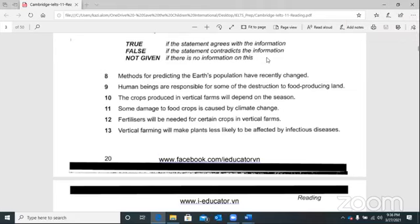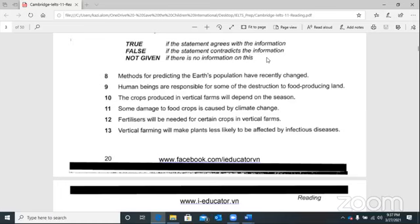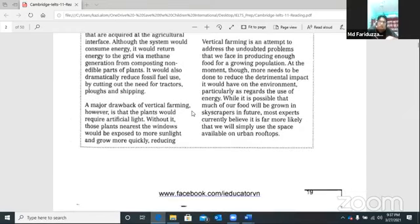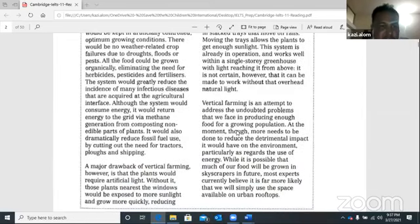Fertilizers will be needed for certain crops in vertical farms. So you understand, you need fertilizer to grow certain crops. What is the key point? Main point of the question. Certain crops, certain fertilizer. Fertilizer needs. So you have to scan for fertilizer, whether it is needed or not.